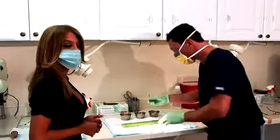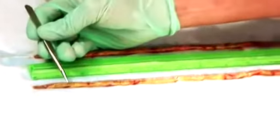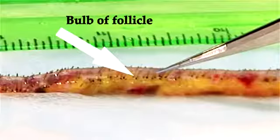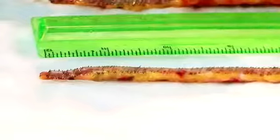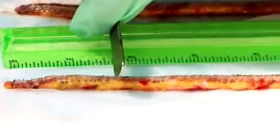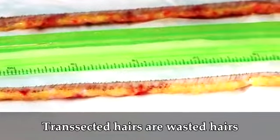Now, what's important to notice is that when we harvest the donor, we're trying to make sure that the follicles are intact. What you're seeing here, the yellow is the subcutaneous fat. The little black dots are the bulbs of the follicles. The little hair coming out of there is the follicle itself. The bulbs will grow the hair. When I harvest, the most important thing is to not transect those follicles. Why is that? Well, if hairs get transected, they get destroyed, and they won't grow.